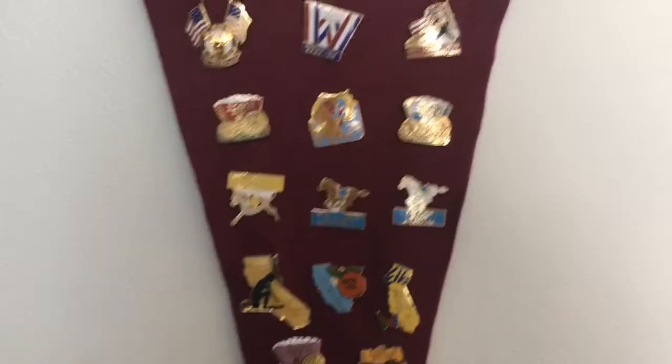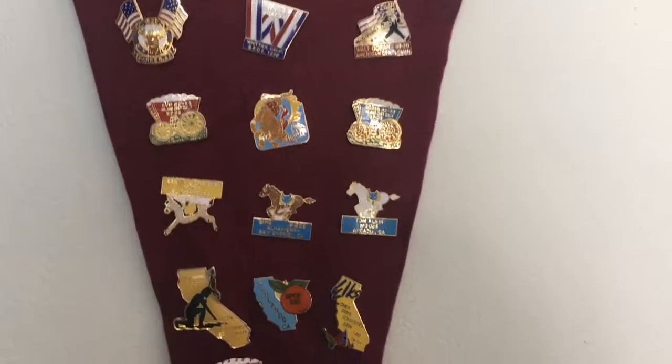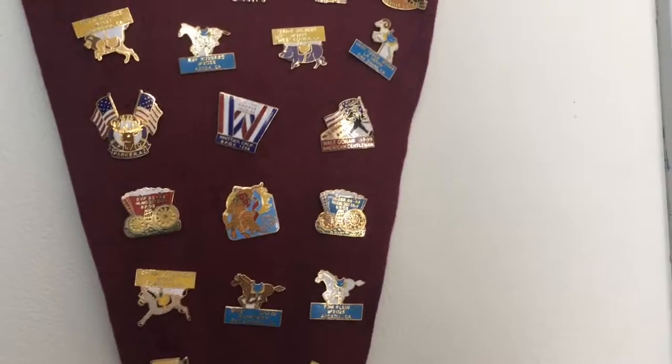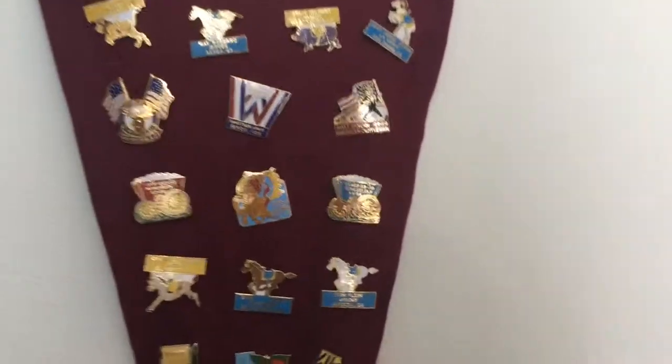I know I briefly went over a few of my pins in my room tour, but now I'm going to go through them one by one and show my other pin collections that are currently on jackets.